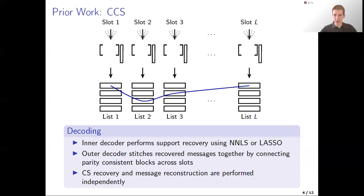To perform the inner decoding, or the support recovery, NNLS or LASSO is employed. The outer decoder is a simple tree code, and it connects parity-consistent blocks across slots to reconstruct the original message. And it is pertinent to note that the inner decoding, or the support recovery, and the outer decoding, or the tree decoding, are performed completely independently of one another.